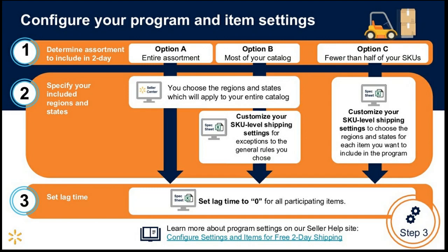Step 3 is to update your lag time for all participating SKUs. Please remember that this must be set to 0. You can do this in Seller Center using the bulk upload Excel feature or via API, either the item spec API or the lag time API. It's important to note that please do not update the lag times via the inventory spec, because it will not trigger the 2-day tags or update the shipping dates and delivery dates correctly.